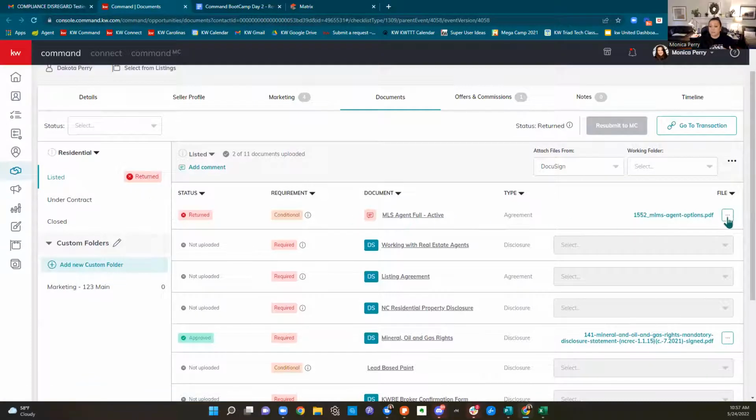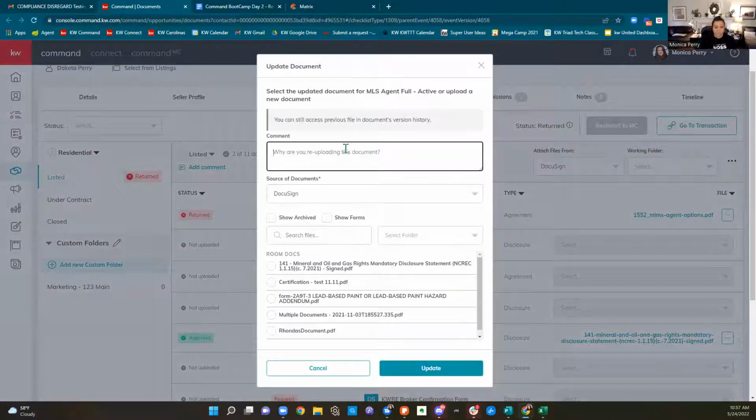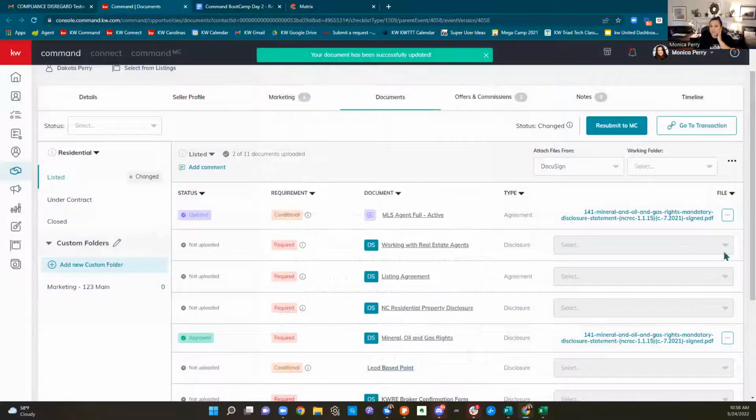So I'm going to come over here to the far right and click the 3 dots and click update. Why am I re-uploading? You know, I used the wrong document. I used the wrong form. I missed an initial, whatever it is. Where am I bringing it in from? Docusign, my computer, right? And then I can pick it and then I can click update and it's going to replace that document. It's going to turn purple. And then I'm going to click resubmit to the market center so that it can get approved if something was wrong with it. Does that make sense? So that's how you can replace documents that got returned to you. Any questions on that?